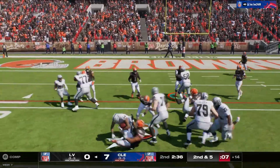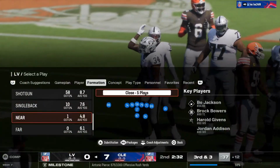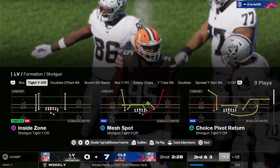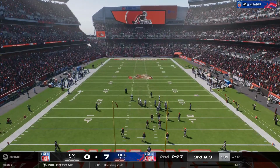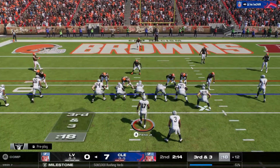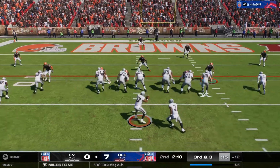Here's a handoff up the gut. And he'll pick up a little down to the 12-yard line. 2 yards on the pickup, and that leaves him with 3rd down and 3. You know, not a ton of yards, but still showing that commitment to the ground game. The type of run that keeps the defense from loading up in coverage and focusing entirely on that passing game.